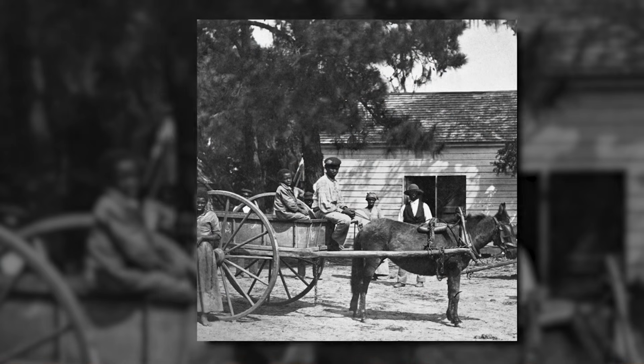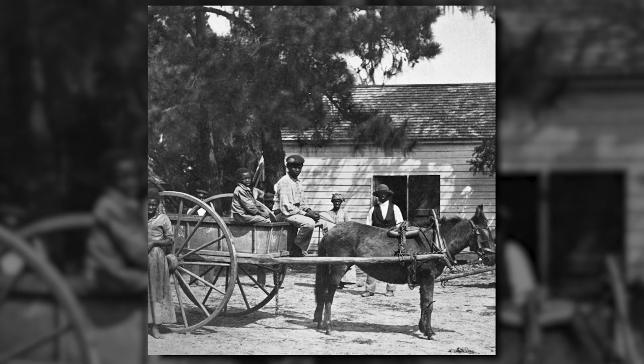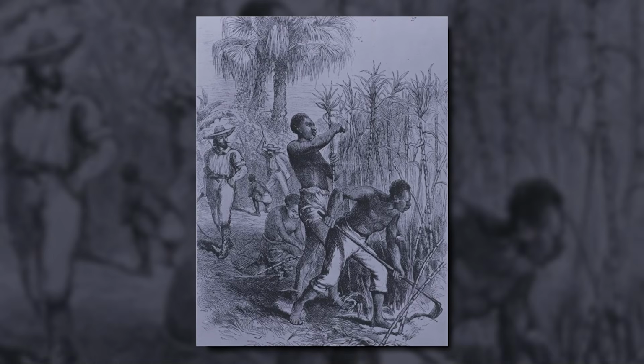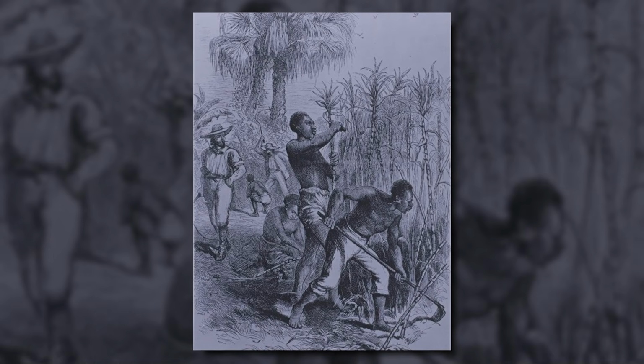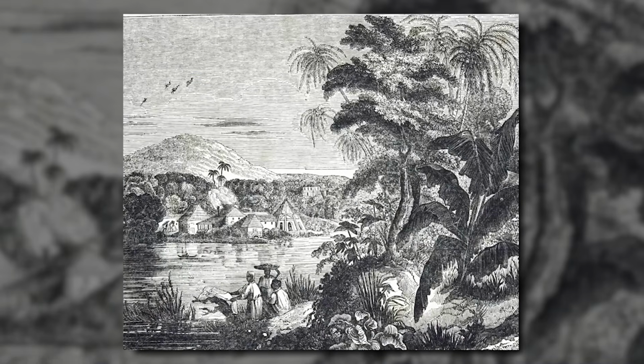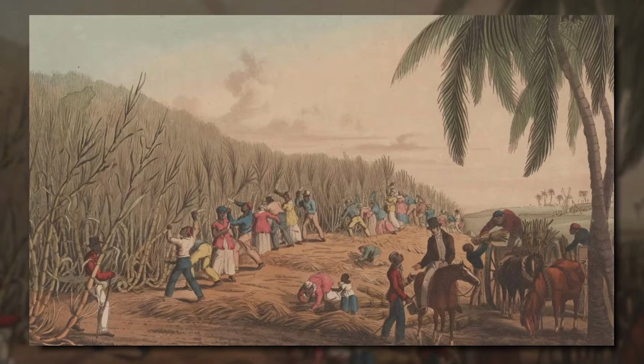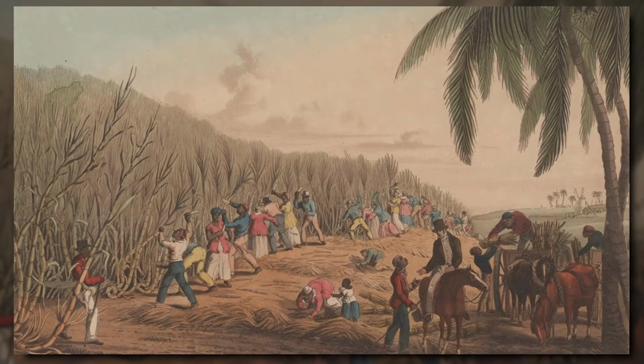But even at dark, their work wasn't over. The slaves still had chores like chopping wood and feeding animals. They worked by candlelight, and when at last they were done, they fell into bed exhausted for a short sleep before rising and beginning it all again the next day. There was no escape from the never-ending cycle of labor.